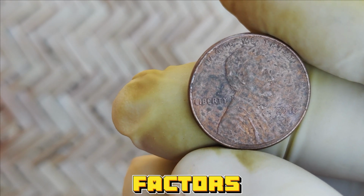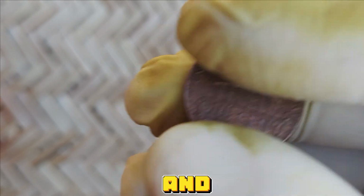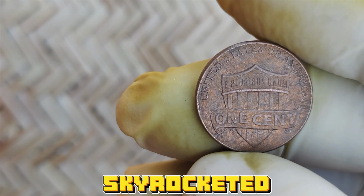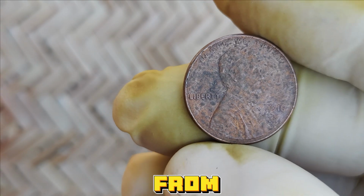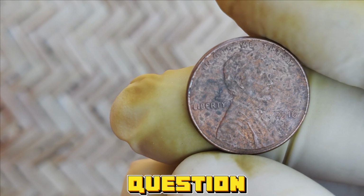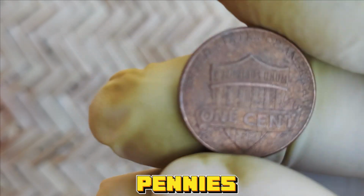With all these factors combined, this 2016 penny stands out as one of the rarest and most valuable modern coins ever discovered. And here's the kicker: its market value has skyrocketed to a mind-blowing $19 million due to its rarity and demand from high-end collectors. So now the $1 million, or should I say $19 million, question: how can you identify if you have one of these rare 2016 Lincoln pennies?